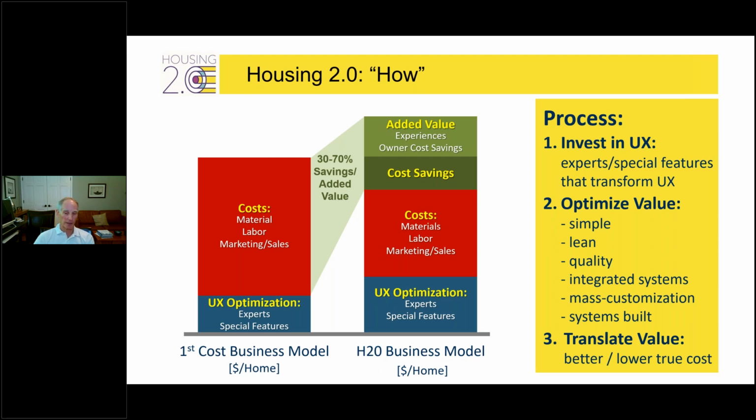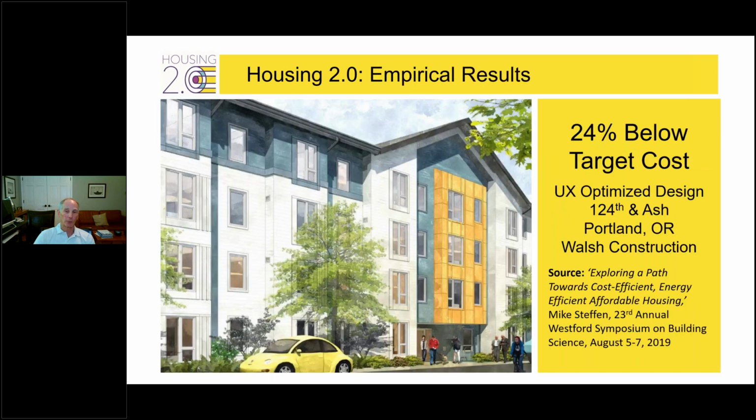So the third step is to translate that value, how we deliver better homes for lower cost. If we don't translate the value, then the market doesn't respond in kind with the right price signals. So this is what we do, and then also we collect empirical evidence. Here's one from a multifamily housing project by Walsh Construction, where after they built the first building traditionally, they went and applied user experience best practice techniques for optimizing design, and they achieved a 24% reduction in the cost in the second building compared to the first. In other words, 30 to 70% for optimizing all 5 experiences is based on a lot of empirical evidence.